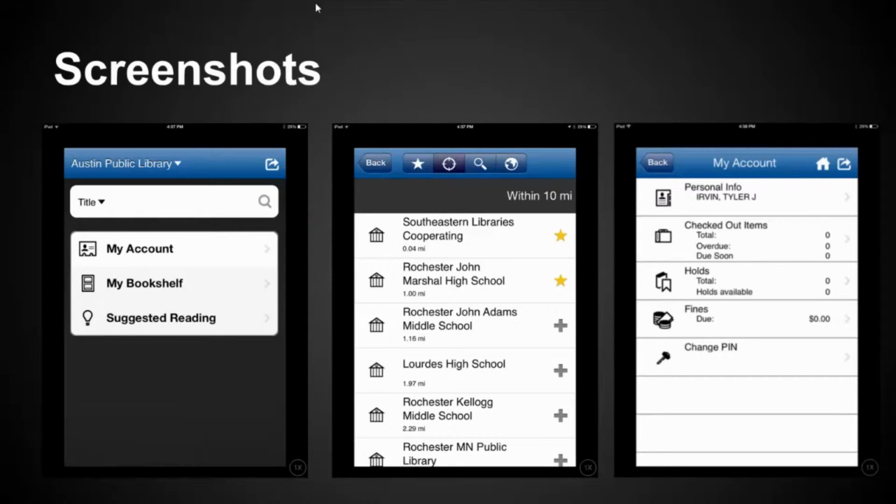So you see over there is just your search. You can change that title to author, keyword, subject, and go through that way. You can log into My Account, and that's the right screen as well, and see what's on there: my personal information, my checked out items, my holds, my finds. I can change my PIN through the catalog.